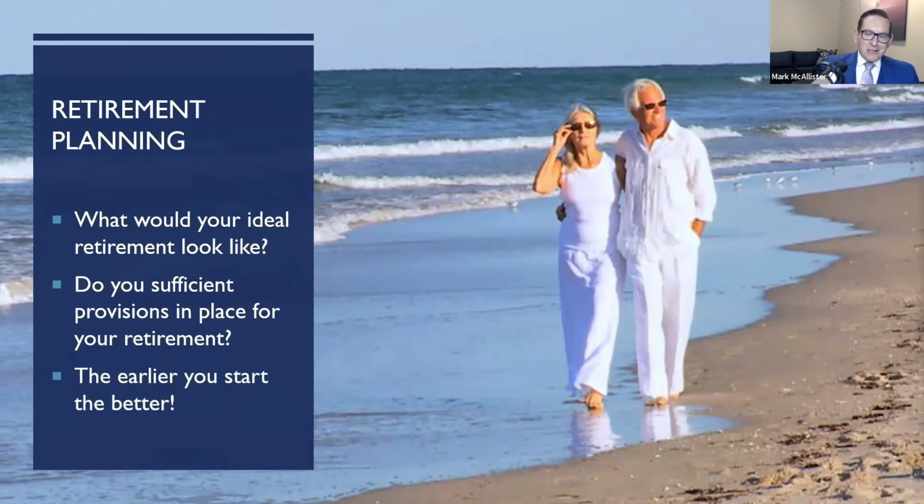The bottom line is, there's a great old analogy. It's an Indian proverb. The best time to start saving was 20 years ago. The next best time is today, so don't delay.